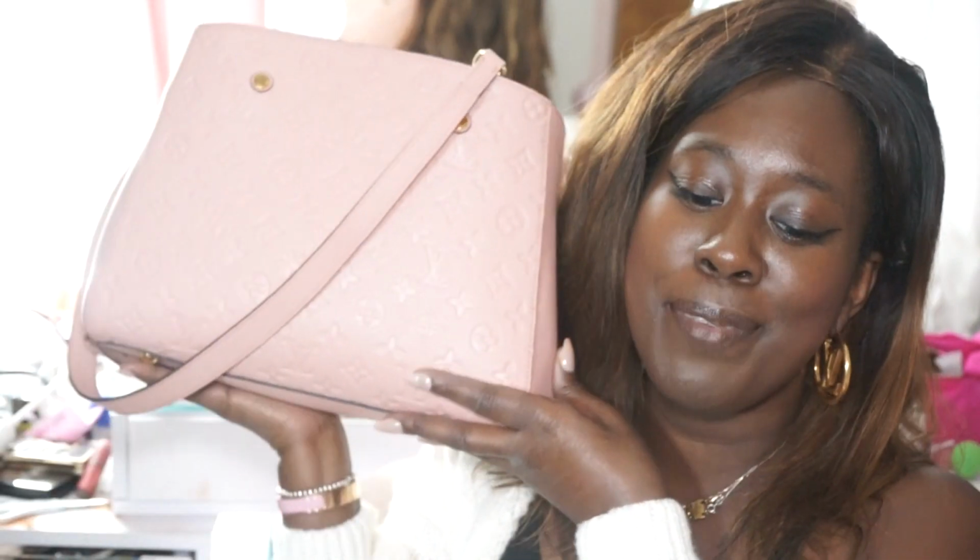Next thing I wanted to show you guys is my bag of the moment. I've been moving around a lot. I've been out of the house a lot, which is not normal for me, so I've had to carry a lot of stuff, a lot of my own stuff, which means I get to be in my Montaigne MM.